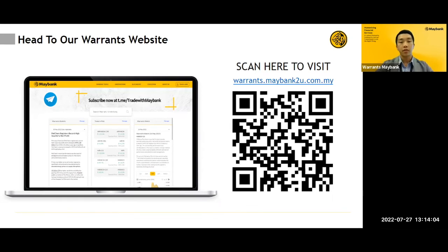So the usage of delta is the percentage of delta essentially shows you the probability of the structured warrant, if it's a call warrant, to expire in the money. So for example, if it's a call warrant that is at the money, it would have a delta of 50%. And what it also means is that the delta measures the rate of change in the price of the structured warrant for every 1 ringgit change in the underlying.